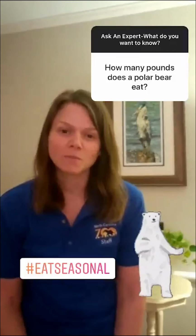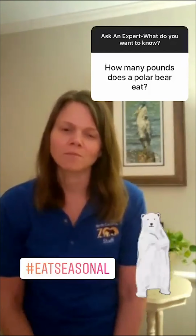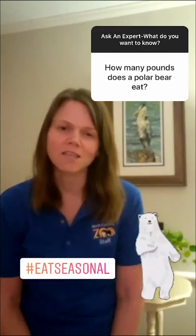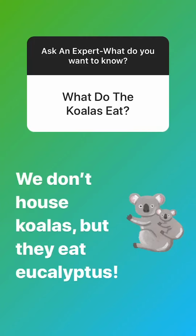A polar bear's diet depends entirely on the season and also the size of the bear. Our female polar bear, Anana, right now she's eating 12 to 13 pounds of food a day, whereas Nikita, the male, who is twice her size, is eating over 40 pounds.